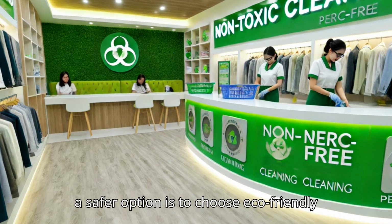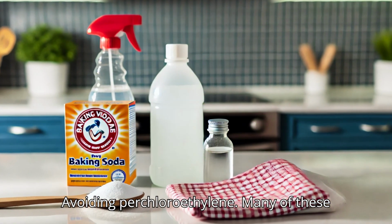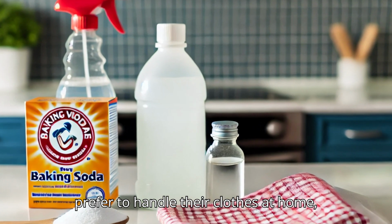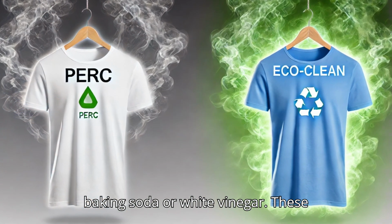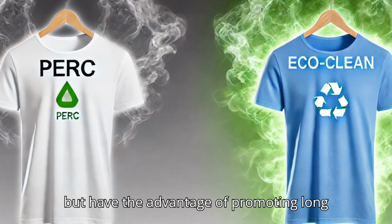A safer option is to choose eco-friendly cleaners that use wet cleaning methods, avoiding perchloroethylene. Many of these companies offer similar services without compromising your health. For those who prefer to handle their clothes at home, consider using gentler cleaning products and natural stain removal techniques like baking soda or white vinegar. These alternatives may seem less sophisticated, but have the advantage of promoting long-term well-being.